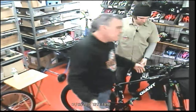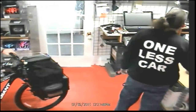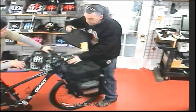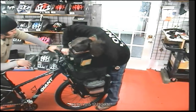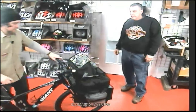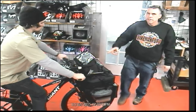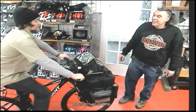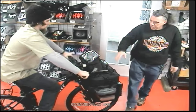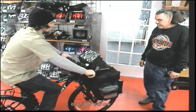Now, I know what you're thinking: you can't get that big bag up on the top. Sure you can. That's another 11 pounds. Okay. Now we're at 171 pounds. See, that's not bad, though. Granted, it's not packed out, but still, the mobility.